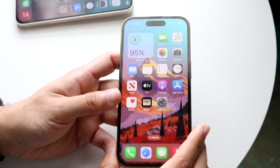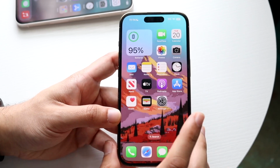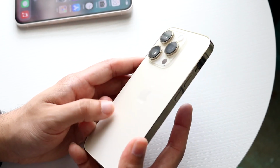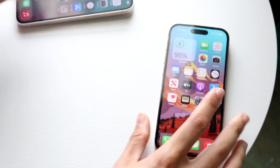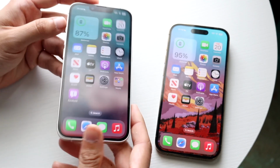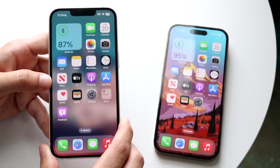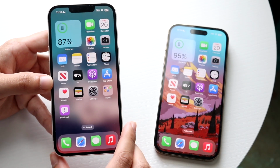You're getting a faster chipset, a newer design with the Dynamic Island, a 120 Hz display, and an amazing build quality that feels out of this world. This is definitely one of my most favorite phones. With the iPhone 14, I think this is a good phone. It's definitely not the first one I'd recommend buying. But I don't think the 14 Pro would be the first one I recommend buying either.